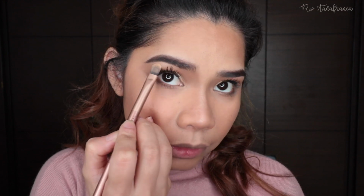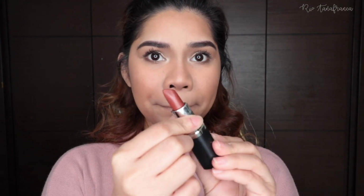Ayan, sa tip of my nose, and then just very slight lang. Gagamitin ko na lang tong Ever Velena na Touch of New York. Toast of New York kasi brown naman to.